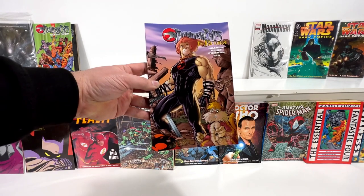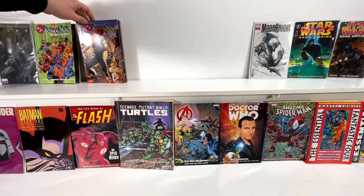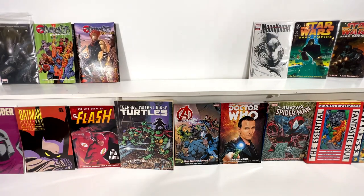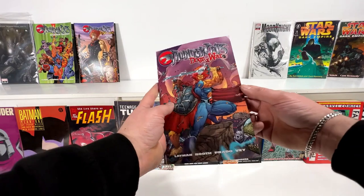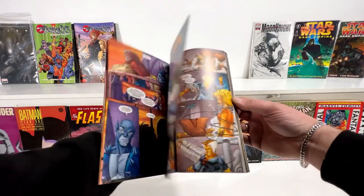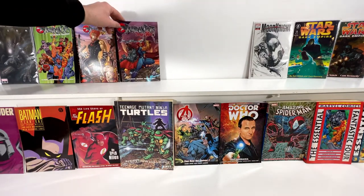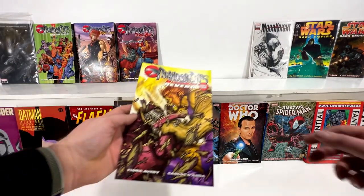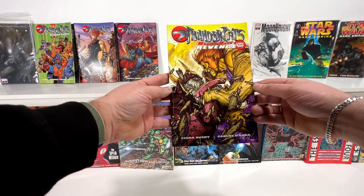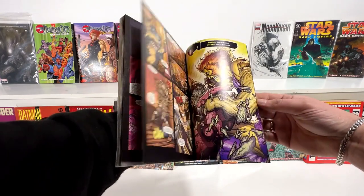Volume 2, The Return. The customer who sold me these did say that he paid £100 for that one, just to get it. Volume 3, Dogs of War. So yeah, if it's £100 just for that one, you can imagine this isn't going to be a very cheap bundle, can you? Hammer Hand's Revenge, which is volume 4.